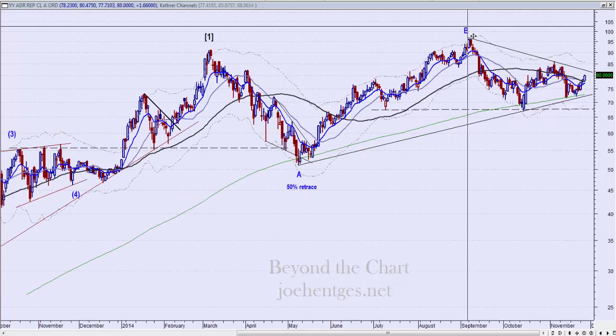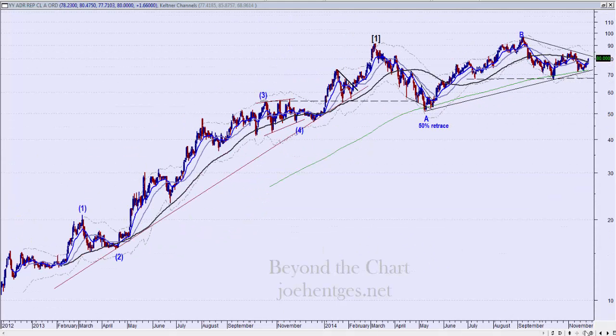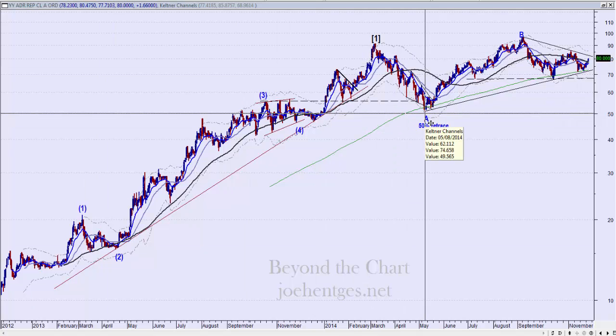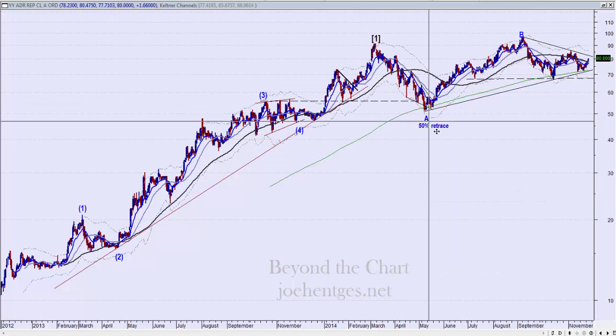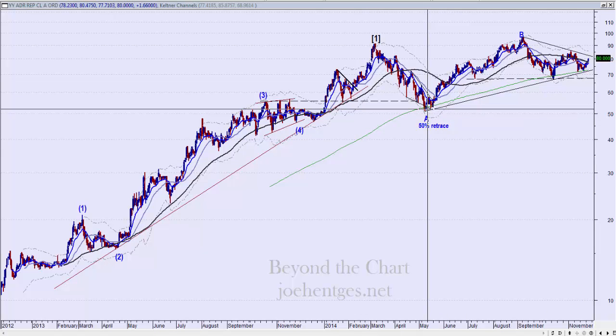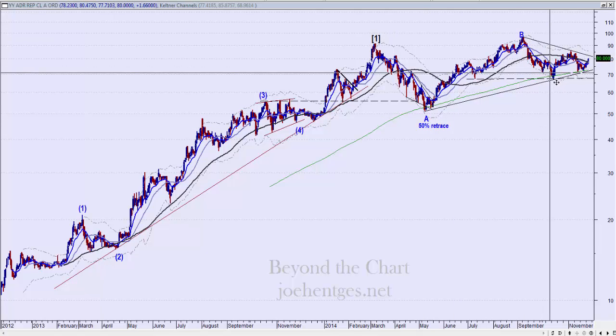I still think it's doing an ABC, but I'll be honest, this A move here is a 50% retrace of the primary wave up, okay? It doesn't look like it, but point-wise, it's 50%, because I've got this on semi-log. So because it's 50%, it's a possibility that this is the correction, and this is wave 1, wave 2, and we're working some kind of wave 3, okay?